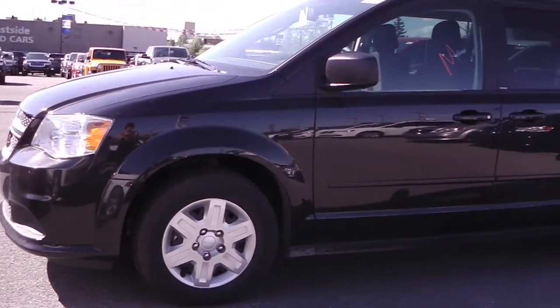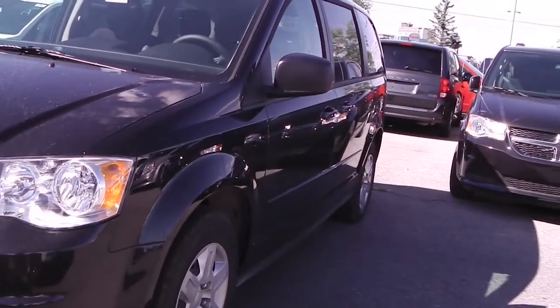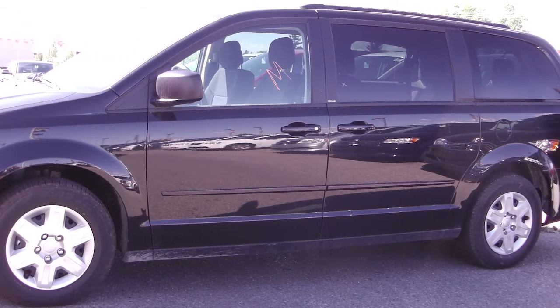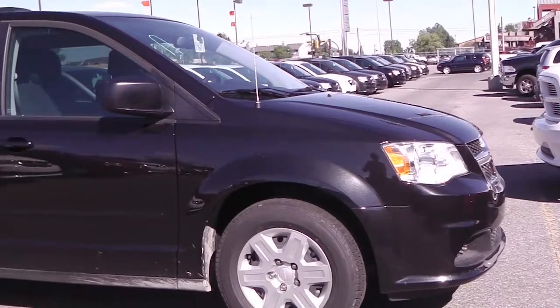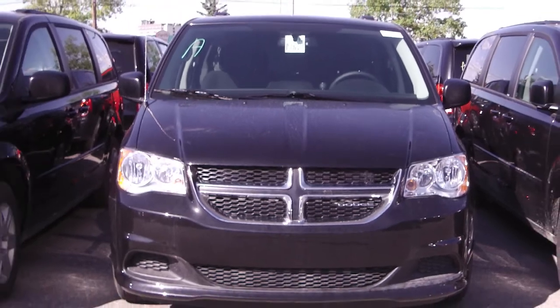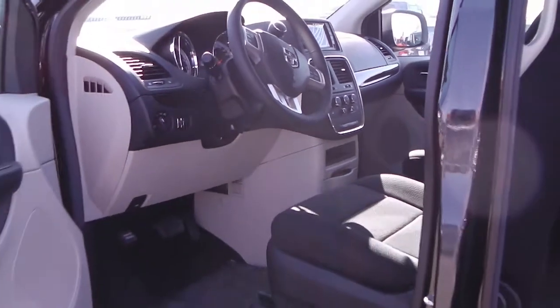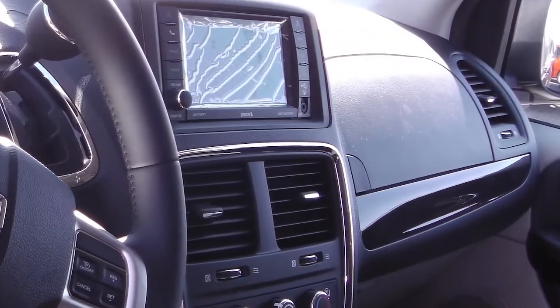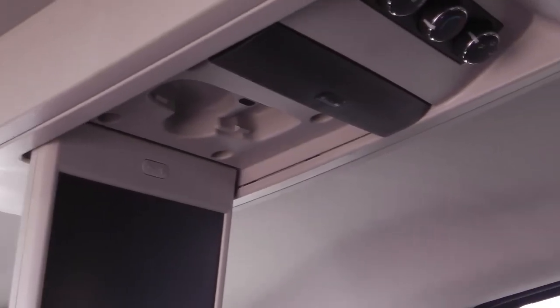Caravan. Let's go take a look and see what it has to offer. This 2012 Dodge Grand Caravan features a 3.6-liter engine, which is very fuel efficient, with an automatic transmission and a black exterior. Features include power locks, power windows, steering wheel mounted audio controls with cruise control, AM/FM radio with CD player, Uconnect hands-free Bluetooth, a backup camera, a DVD player, and air conditioning.